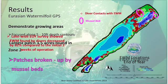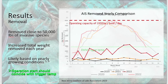So this is our removal results, the pounds. This says 50,000, but I think we're about 80,000 pounds of invasive species removed, including 2023. There was an increase each year, with the exception of 2023, in the amount removed, but this is very likely based on yearly growing conditions. So as it gets warmer, as other things change, there are storms, less ice cover, this is really impactful on the plant growth, and that is consistent with literature on invasive species. It's an annual management problem that needs to be looked at every year.